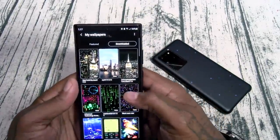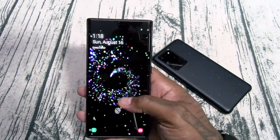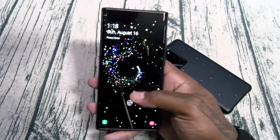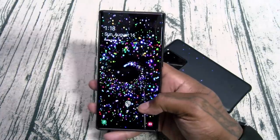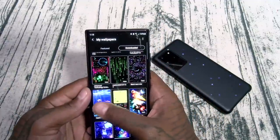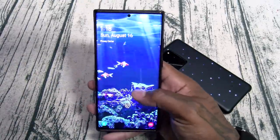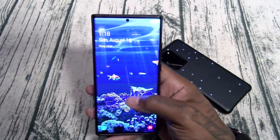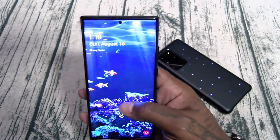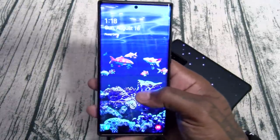Let's keep it moving. Next up, we got Black Neon Star. Now, I like this one. This one kind of matches my Starlight case. Okay. Black Neon Star. Let's keep it moving. Next up, we got Common Coral. Now this is cool if you're about that aquatic lifestyle. Little fish tank status. Little underwater activities. Got a bunch of fish swimming, doing their thing. Reflections of the sunlight coming through the water on the top. Real calm and real mellow. Real laid back.